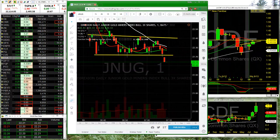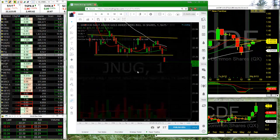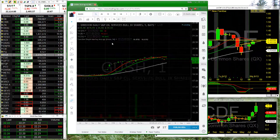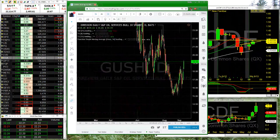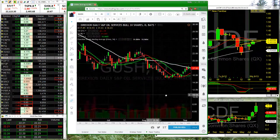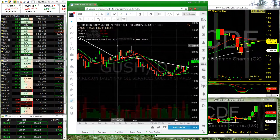Oh, GUSH. Yeah, good job, both of you. GUSH was a nice little flat top break on that daily chart. So it could be a runner for a few days, right? Daily chart break. Broke into previous lows. Could ride up that range all the way up into the next range.